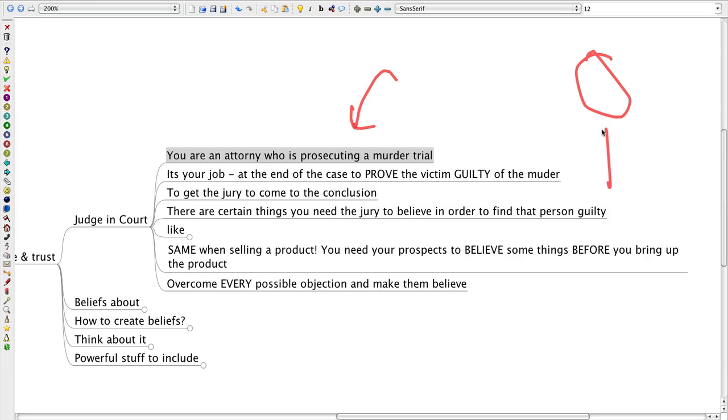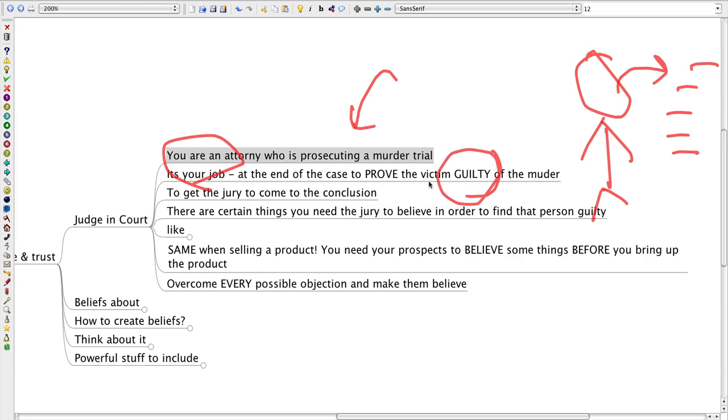So there is a person who you think has committed a murder, and let's just say you're an attorney in court, and it's your job at the end of the case to prove the defendant guilty of murder. So you need to prove that this guy has actually committed this murder at whichever place, okay?